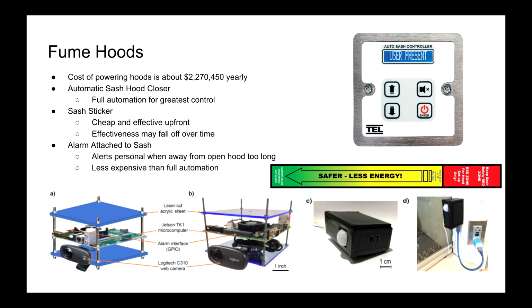Options include an automatic sash closer, which has full automation for greatest control; sash stickers, which are very cheap and effective upfront, though they may diminish over time; and alarms attached to the sash, which alert personnel when they are away from an open hood too long. This is less expensive than full automation.